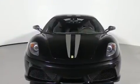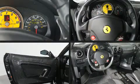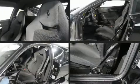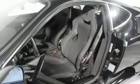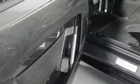Passengers are protected by various safety and security features, including dual front impact airbags, traction control, a panic alarm, and four-wheel disc brakes with ABS. For added security, dynamic stability control supplements the drivetrain.